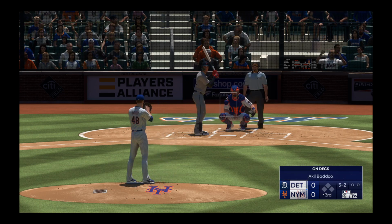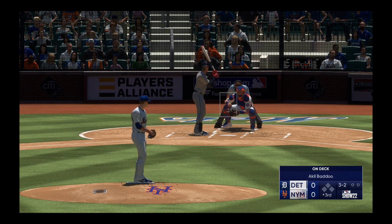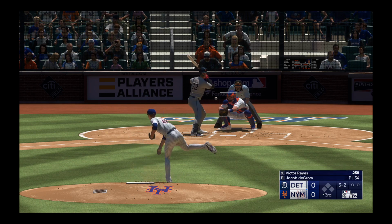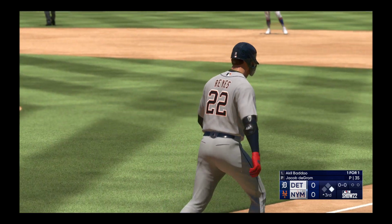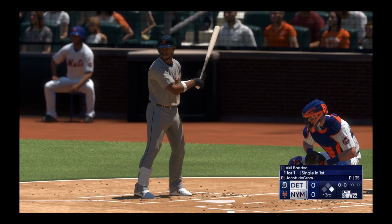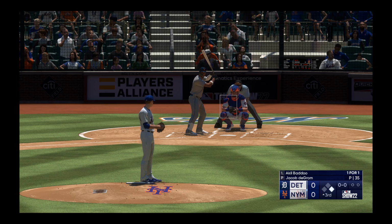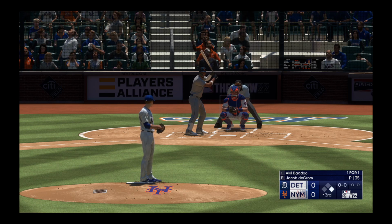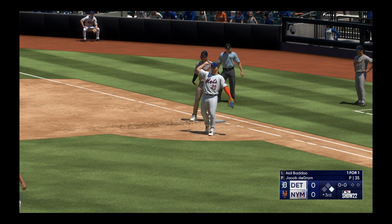And now the count is filled up, 3-2. Back to work, 3-2 now. Good plate appearance there. Able to take the walk. Well, he tried to nibble right there and just missed his spot. Hitter didn't offer at it. Now he has somebody to worry about over at first. DeGrom checks the runner. Reyes dives back in safely.